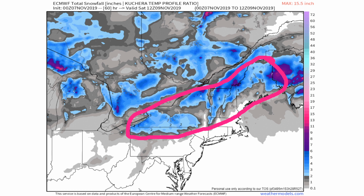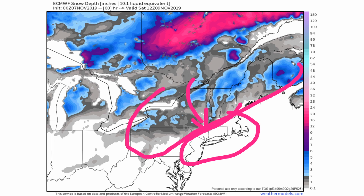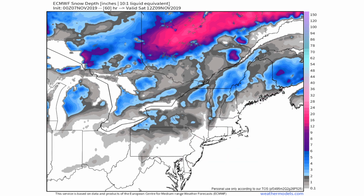And then I want to show you how much is actually going to stick to the ground. So for the same time period, now the system is barely moving out, and you're only going to have about a coating on the ground. Some areas are seeing over 2 to 3 inches on the ground, but those are mainly higher elevation areas and areas that are colder as the cold air passes. And I want to point out, you're going to be in the teens and 20s behind this, all the way to the coastal northeast. You're going to be in the 20s mainly, and then behind that, teens and single digits. So this system brings very cold air with it.